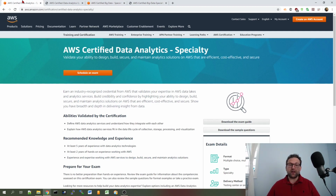And I must say that being big data certified before and taking the data analytics specialty now is kind of the same. The knowledge areas required are kind of the same. The big data exam does have a lot more machine learning content in it, whereas the data analytics specialty really covers more the ingestion, ETL, and visualization part.